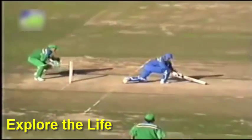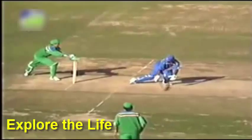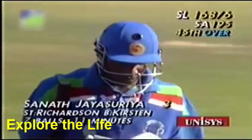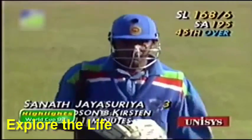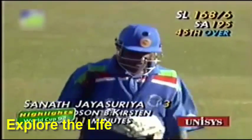Looking at this, I just wonder what he was trying to do. The ball was full enough to get down and drive, and he's trying to play some shot round the corner. But it was certainly smart work by the keeper. So we're in the 45th over, 168 for 6 Sri Lanka, with Jayawardene leaving. Stumped Richardson, bowled Kirsten 3.